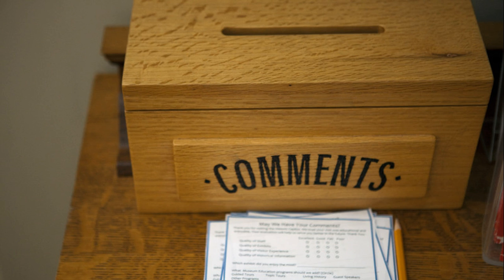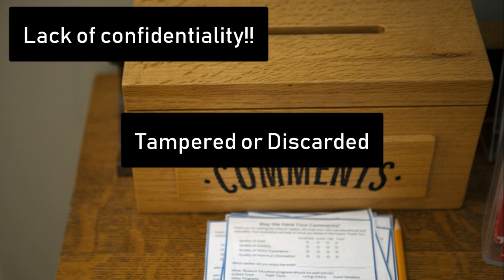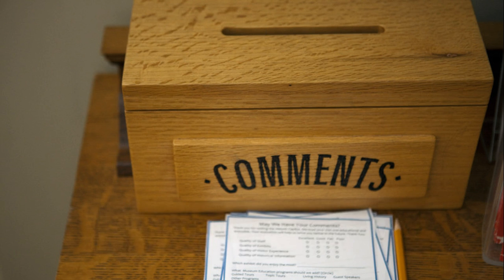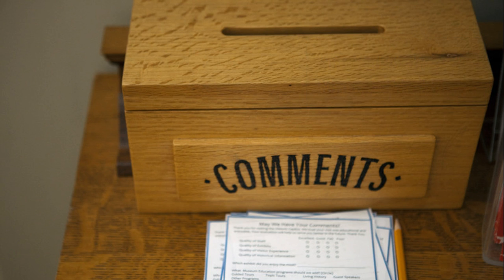There are numerous reasons why we might not want to use these dated forms of feedback, like lack of confidentiality, the possibility of our comments being tampered with or discarded, or accessibility, or using non-user friendly platforms. But there are newer alternatives in collecting those comments we so greatly desire. Since the majority of our learners today are digital natives, they feel comfortable in using technology to their advantage. A great approach for collecting comments from our customers is using an online and easily accessible program.